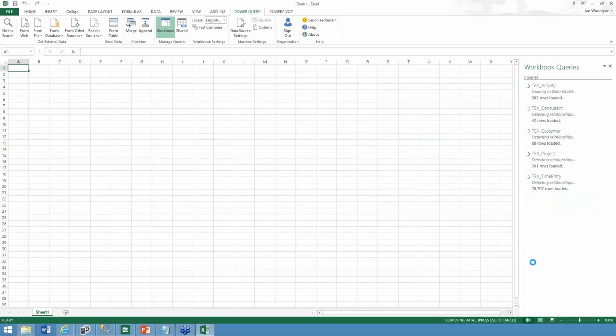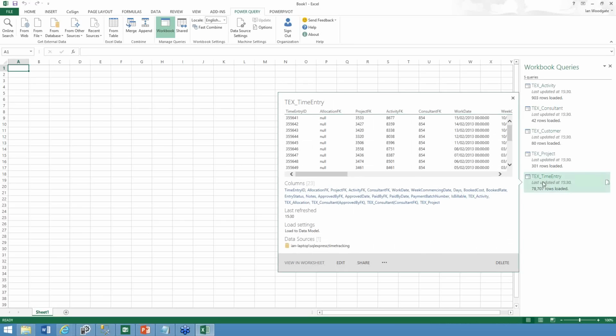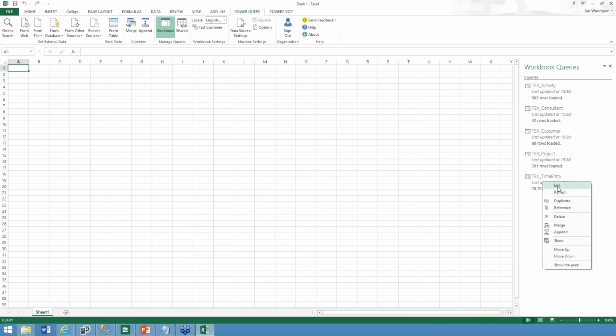So you can see that in that time we've loaded 78,000 rows into our time entry database table. Just detecting the relationships. And we're done. So that's great, but now I need to do some work on those data sources, those tables. I need to get them in the right format for my dashboard. So I'm going to focus on the changes that I would want to make to my time entry table. I can mouse over it there, see what columns I've got, and see a preview of the data. What I'm going to do now is right click and edit that query in Power Query.